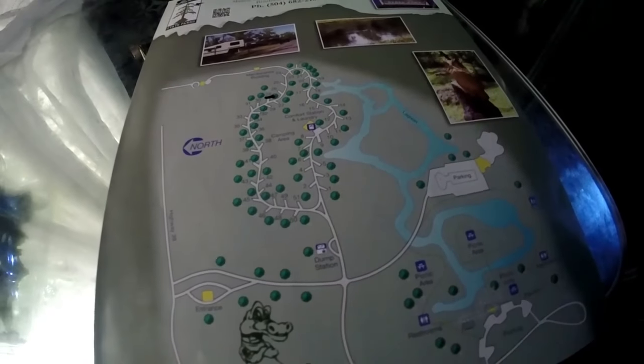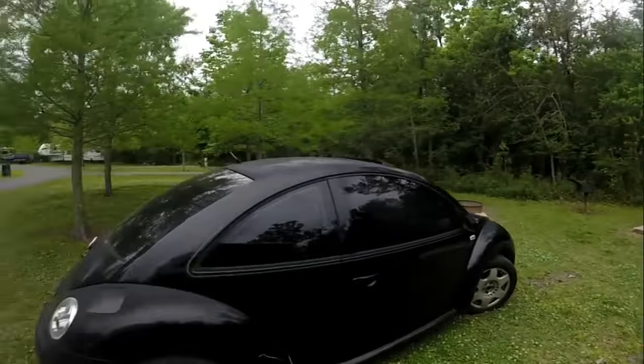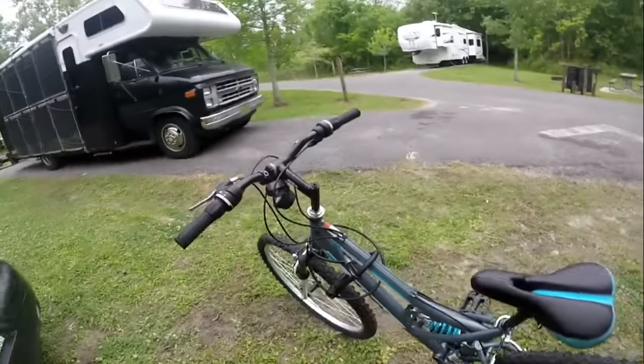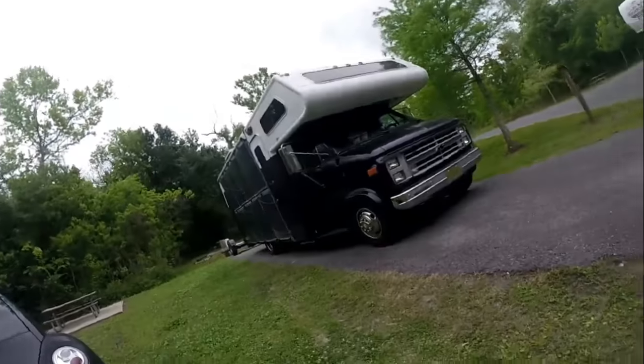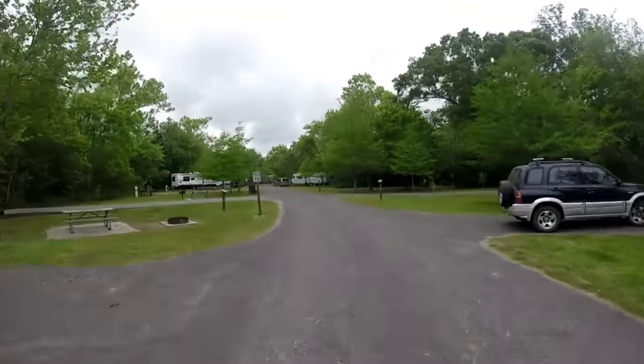Yeah, they have 51 lots here. So, they have plenty of lots. Definitely. And I'm actually getting ready to go take a bike ride and go over and explore here. Since it's my first day, I do want to take it easy.